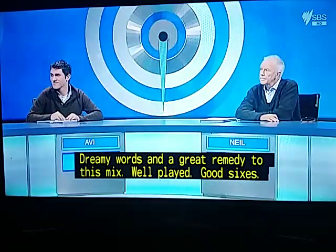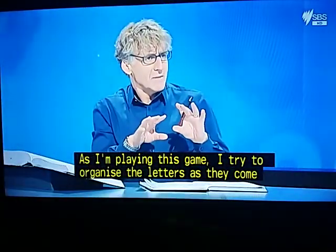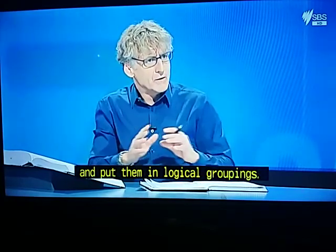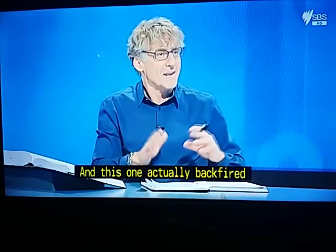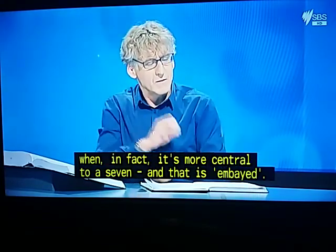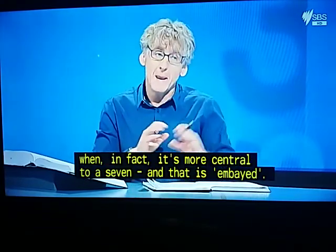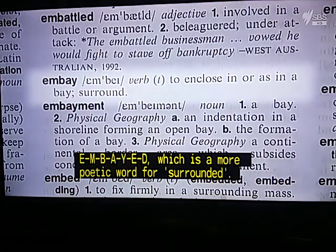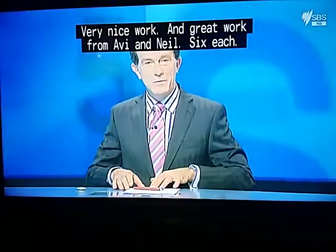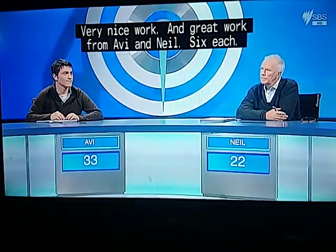Well played. Good sixes. As I'm playing this game, I try to organise the letters as they come and put them in sort of logical groupings. And this one actually backfired because I thought Y would be the end letter when in fact it's more central to a 7, and that is embayed. E-M-B-A-Y-E-D, which is a more poetic word for surrounded. Very nice work, and great work from RV and Neil, 6 each.